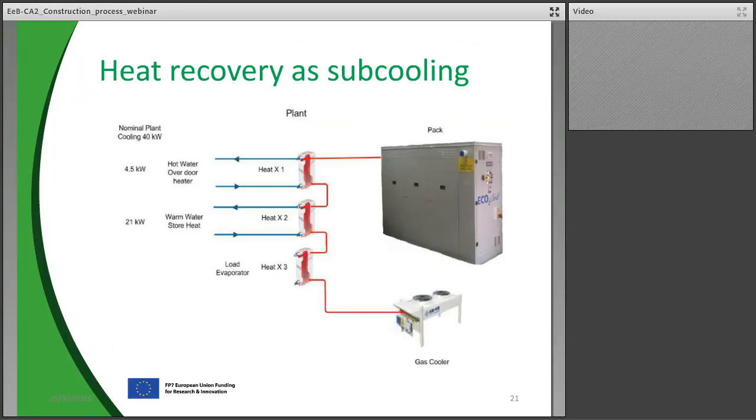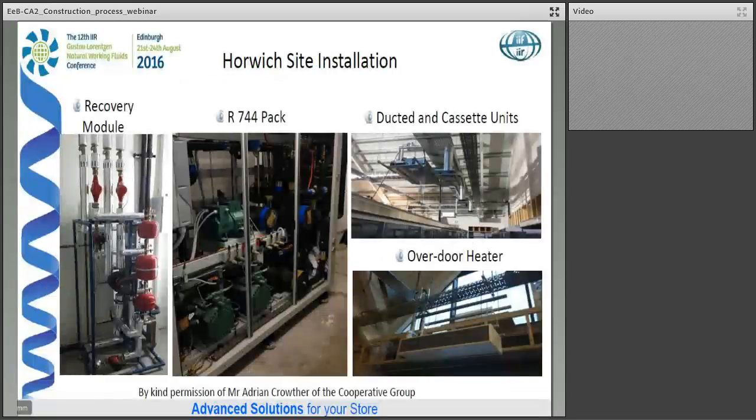But there is also another way to look at the same issue. Subcooling is a way to subtract heat. But if we can find a way to use this heat and add heat recovery, the gain, particularly the financial gain, not the thermodynamic one, becomes even higher. It is not the time to go deeper into details that are published in some papers or conference proceedings, but we realized these concepts in a demo installation, and together with the transcritical CO2 packs, we also installed a recovery module, a data cassette for adding air conditioning, and an overall heater.